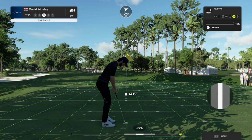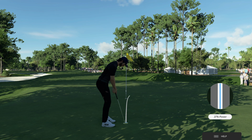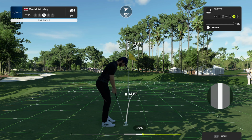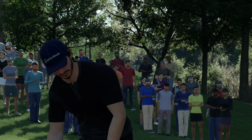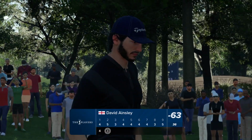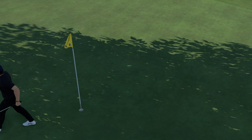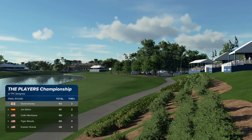What's in front of them, Henny? Yeah, he's staring down about 12 feet. This is tracking right into the front of this cup. That's a fast start if I've ever seen one, Rich. Just the start they were looking for, Luke. He's currently sitting in first place.